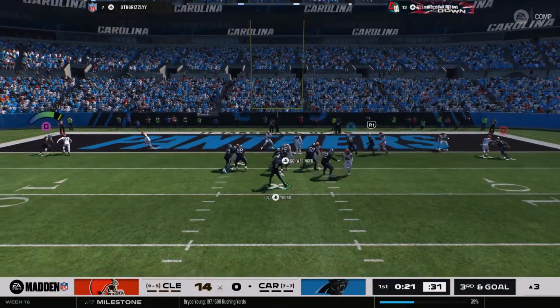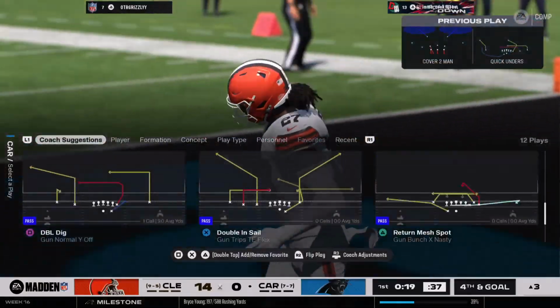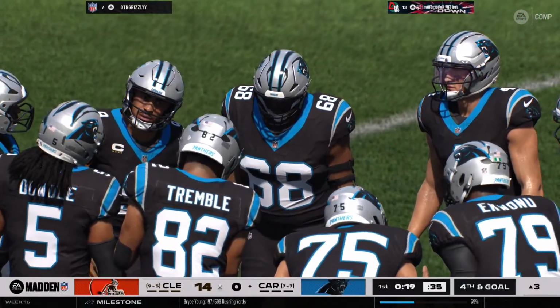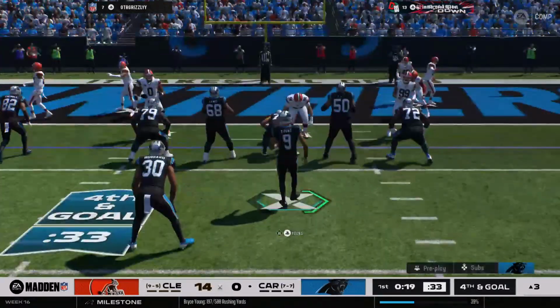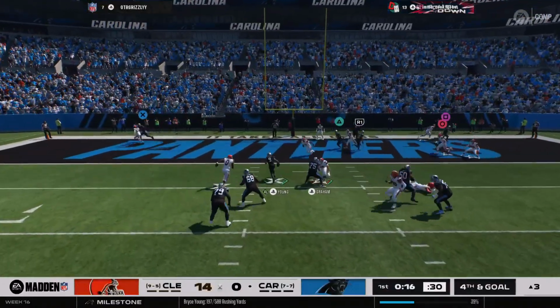Ready. Young working from the gun. And it's incomplete on third and goal. And that throw doesn't lead to 6. And now it's decision time on fourth and goal. Great play defensively there to just get a hand in there and deny that touchdown. That's exactly right. Active hands and aggressive mindset. As a DB, you've got to assume that every throw is going to be a touchdown.